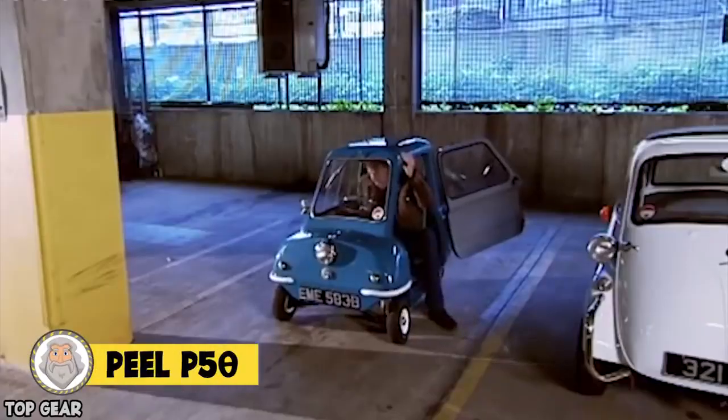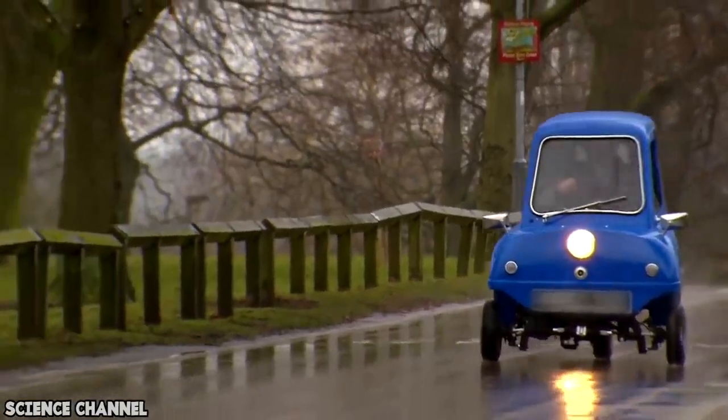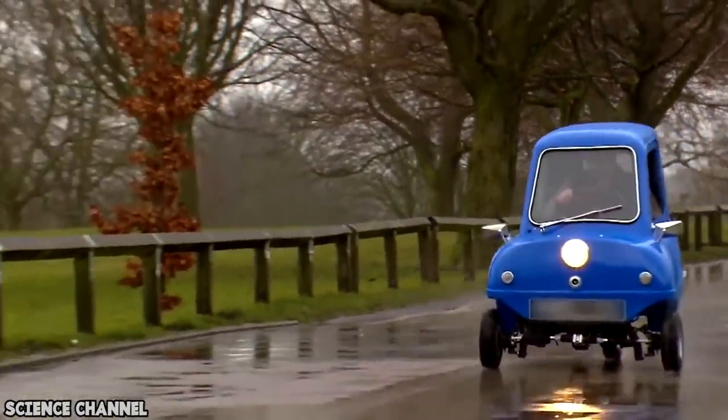Peel P50. This little cutie is the world's smallest production car and is considered the holy grail for micro-car collectors, which are a real group of people.